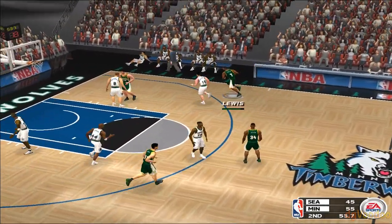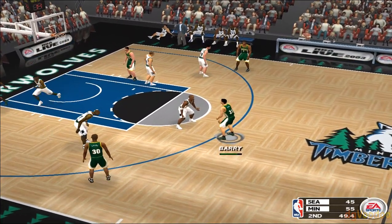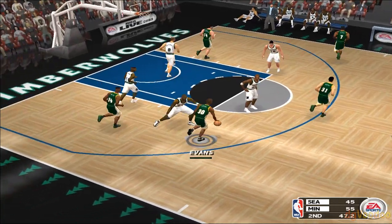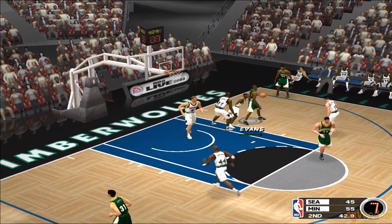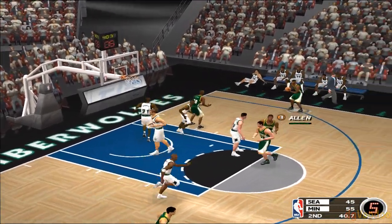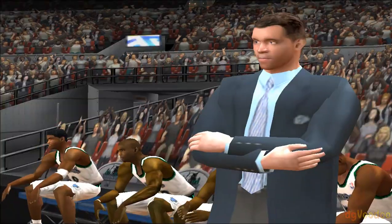Allen sets it up. If they can run a few isolation plays for him, he'll come up with points. Number 30 backs down on his defender. There's the fake, batted away by Hudson. Out of bounds, Sonics ball.